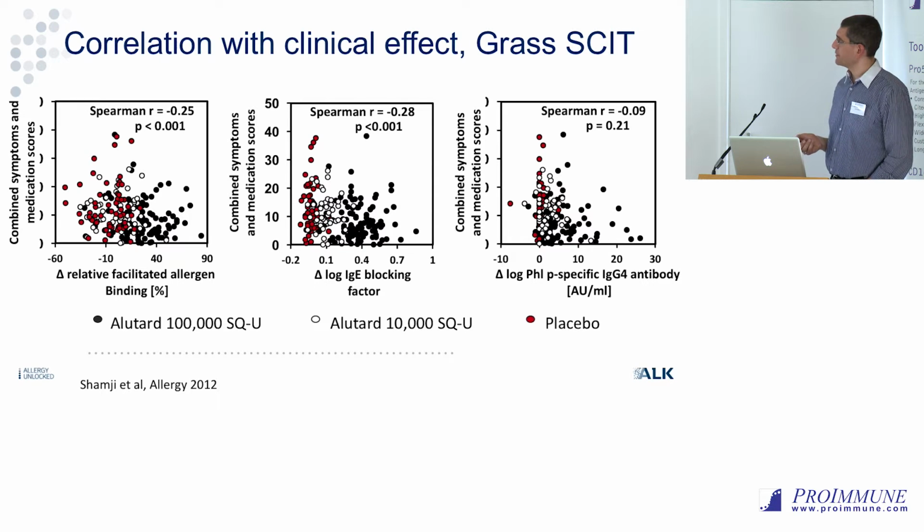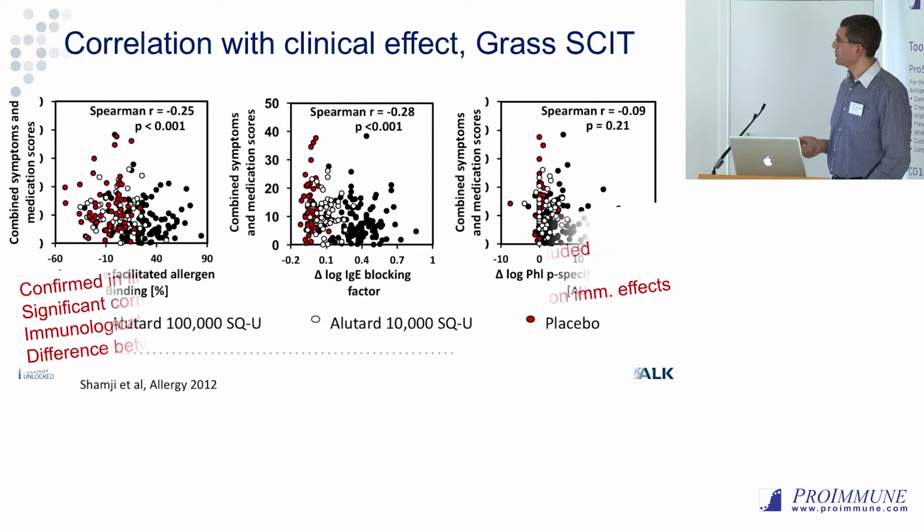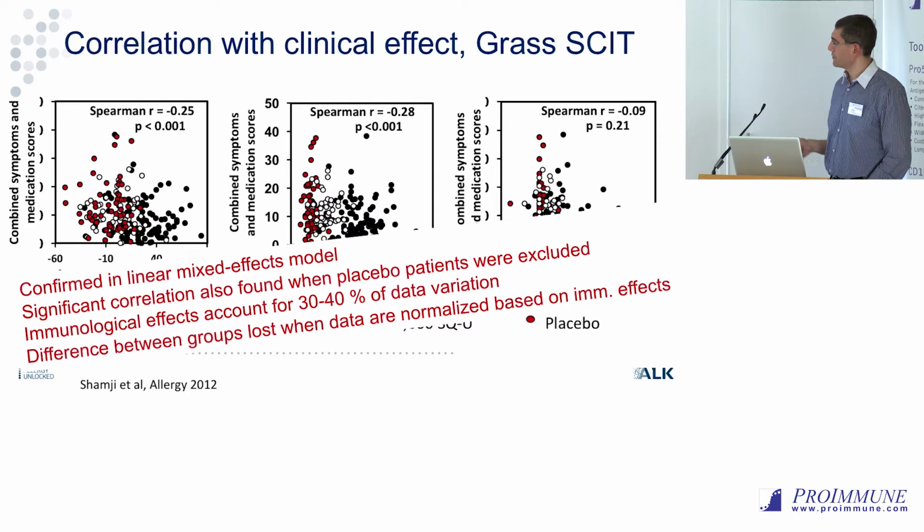The important thing here is that this is just maybe a simple representation of the data. So when we do a modeling of the data, and when we exclude the placebo patients, we can see that we find the same kind of correlation. So we're pretty convinced that we have a significant and also a relevant correlation in these data.